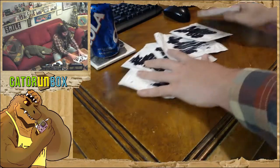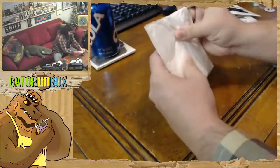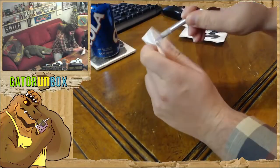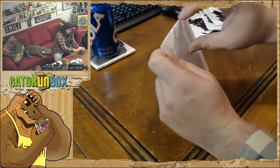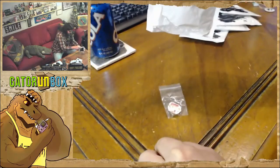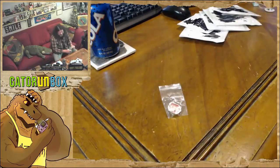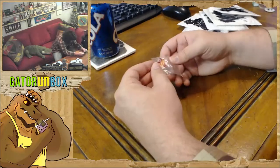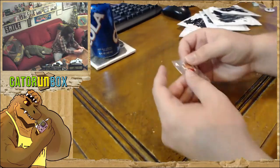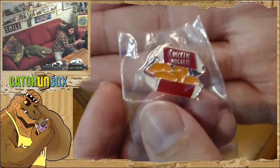So I'm gonna start. We're just gonna grab this one because it's way on the side. See, I can feel the pin right here. Okay, and there's nothing else in there. Who made this? I was gonna say I wasn't sure if y'all could see that because of the glare. Here's the first lapel pin.